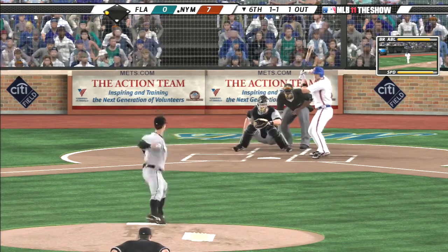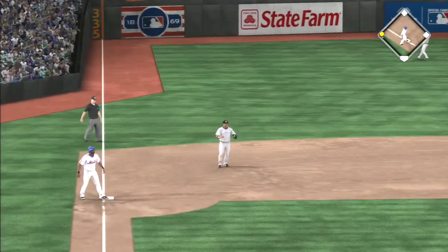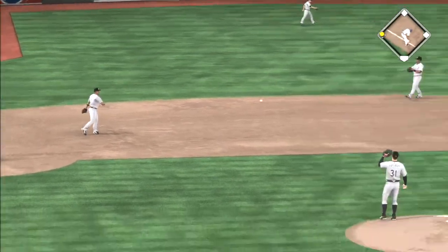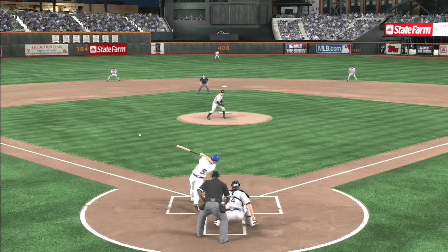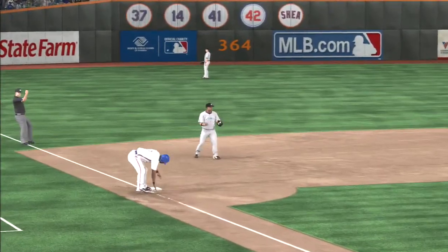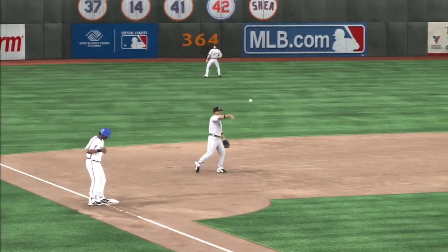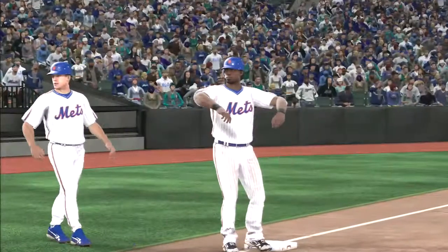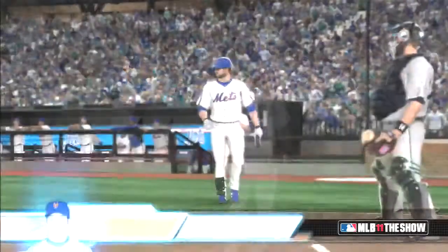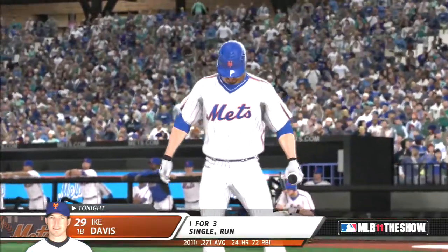Now the 1-1 pitch. Hit hard to third, but a quick glove at third, and there are 2 gone. Well, runners are taught to freeze on a line drive, and that's just what he did, as the throw back to third was not going to be in time to double him up. Ike Davis will get another crack, 1 for 3 thus far.